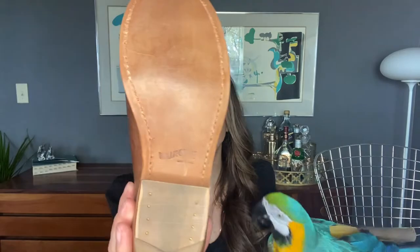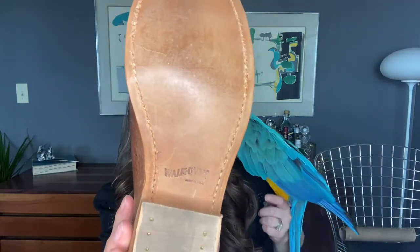Okay, and next up, some shoes. These were an interesting find. They have a real expensive feel and look to them. They're called Walkover, and they're made in USA, which I always like. On the inside, it also says Walkover Vintage. These are a size 7.5, just really in excellent condition and nice quality.